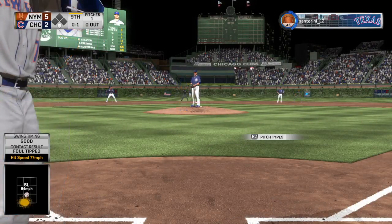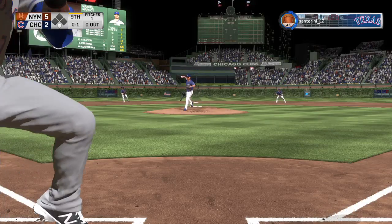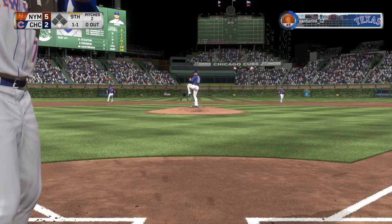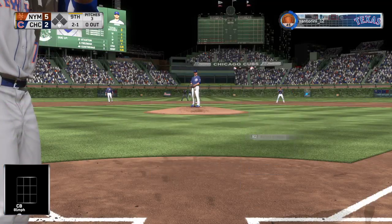And that's swung on and fouled straight back. Into the windup. Here comes the 0-1. And the slider stayed low apparently for a ball. Even at a ball and a strike. Here's the pitch. And now a curveball that's low and in the dirt for a ball. It's 2-1.